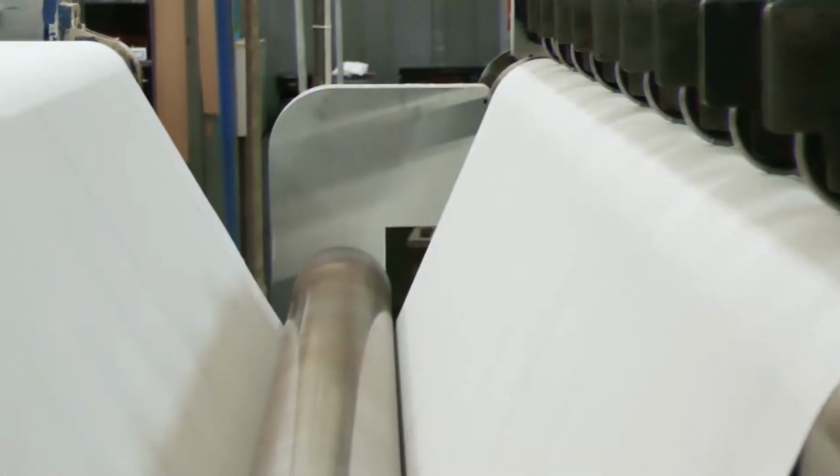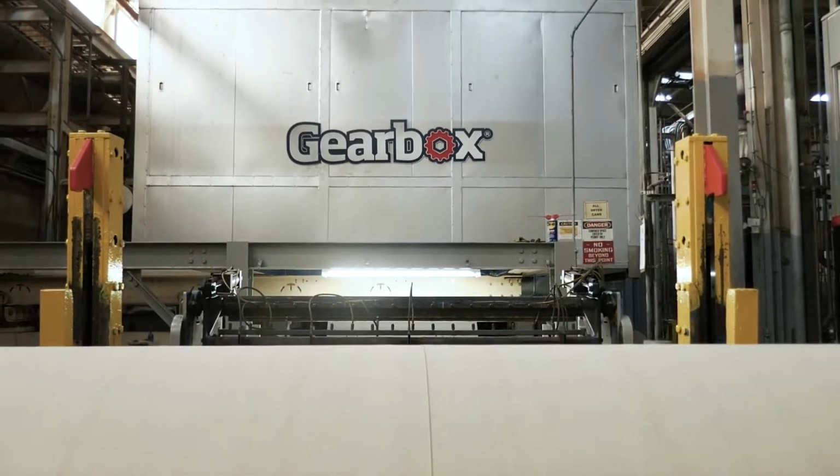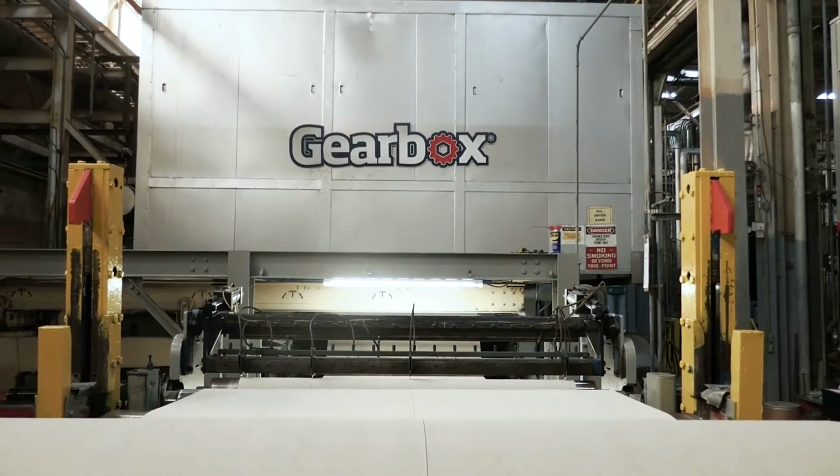So we cut the paper in what we call slit widths. So that 60-inch reel of paper may make 8 slits, 7 slits, depending on the customer demand. When we blank that paper, one slit of paper, depending on the size of the part, can make 10,000 rings.